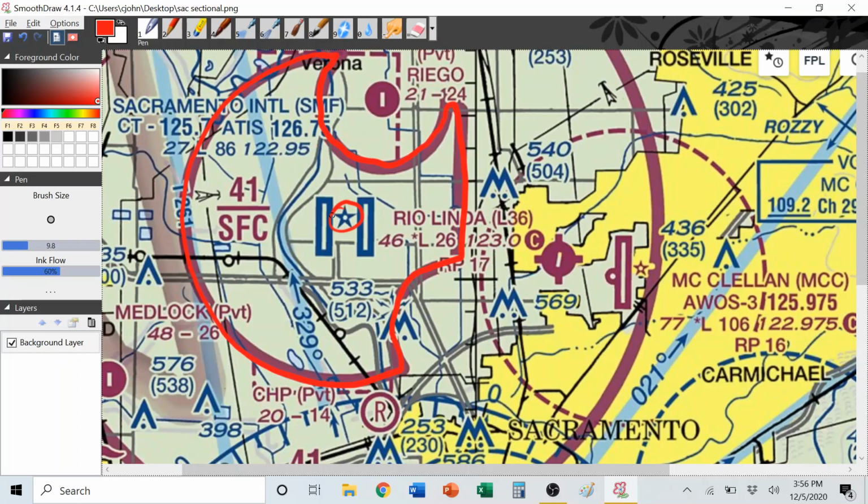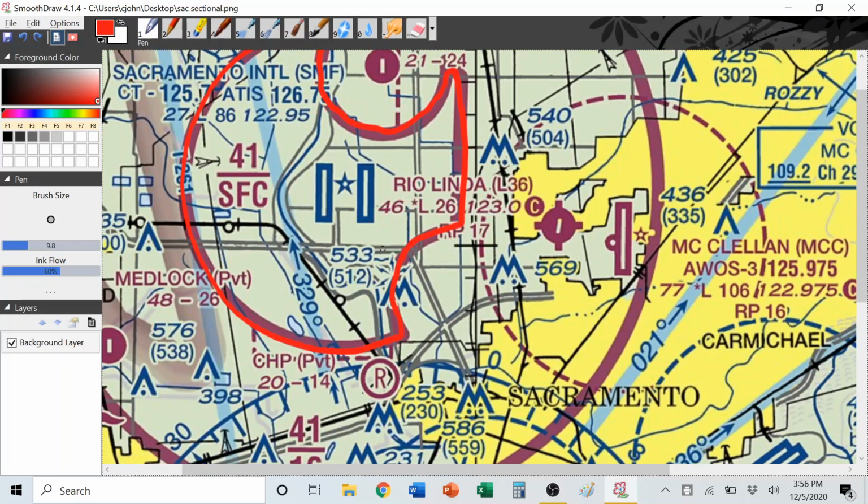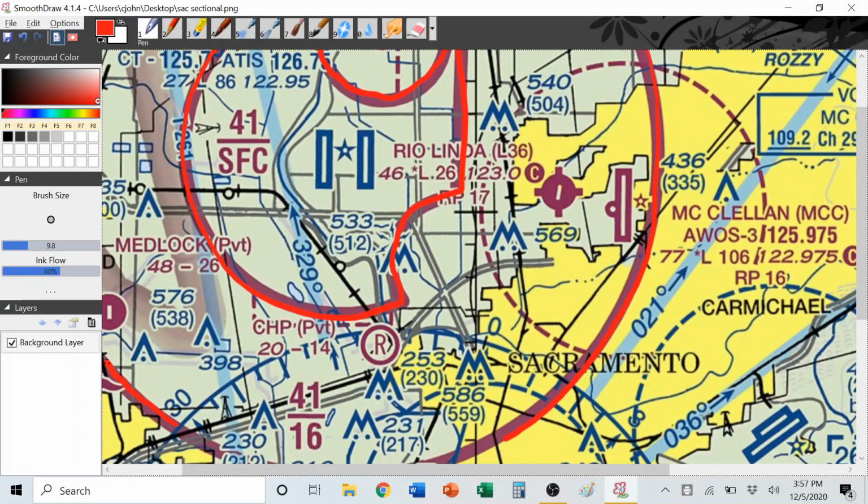Again, we have a rotating beacon, parallel runways, but we also have something a little different. We have a bigger circle here. What the heck is this about? What does this circle do? And you see it continues over here and it just makes a big loop around. What's going on there? Well, look at the matching text. Remember my trick. Add two zeros. So from this area here, between these two rings, we have Class C airspace from 1,600 feet up to 4,100 feet.